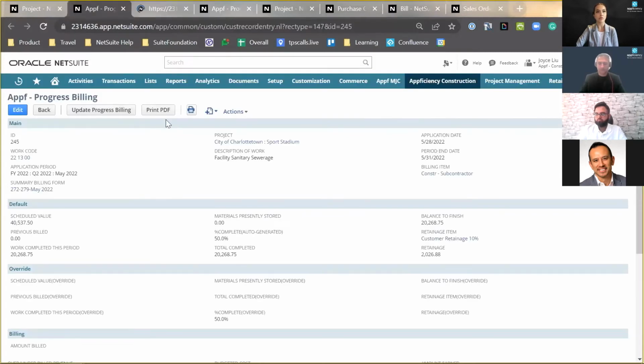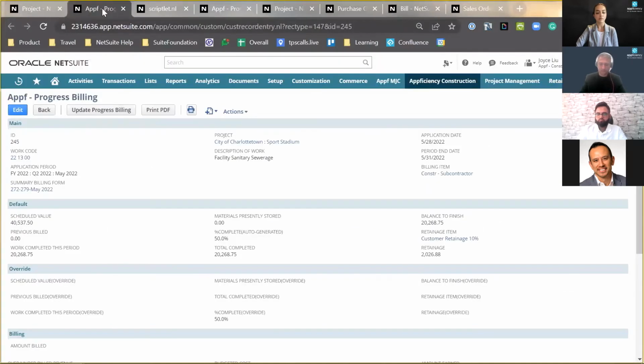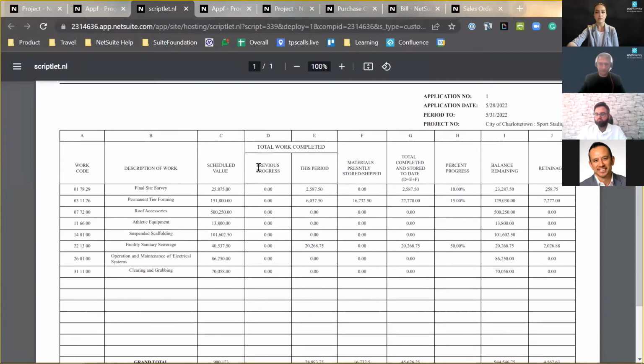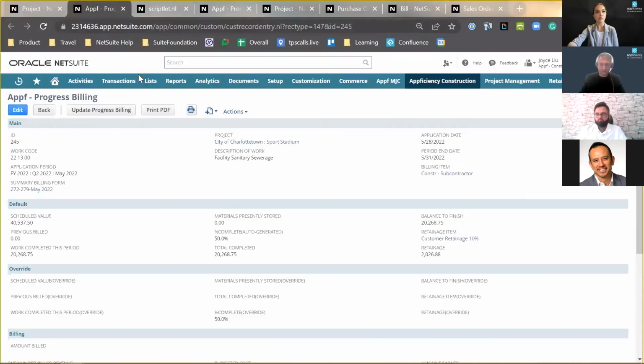This print PDF basically shows the scheduled value PDF, and the scheduled value PDF, in addition to progress billing, is similar to the industry's 703 form. So the schedule values PDF shows the application number, the application date, the period, and the project. It also shows a breakdown of the different work on the project, what the schedule value is, the work we've done this period, the material that's shipped or on site, and then the total completed in addition to retainage. So this is what the progress billing looks like for May.